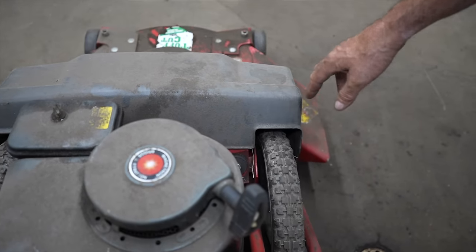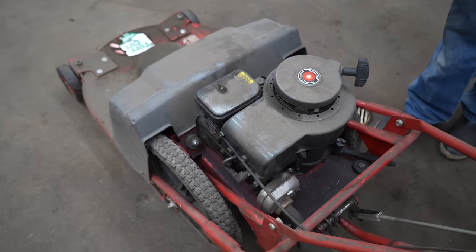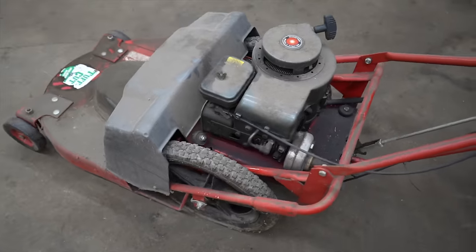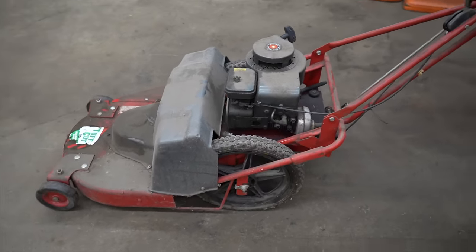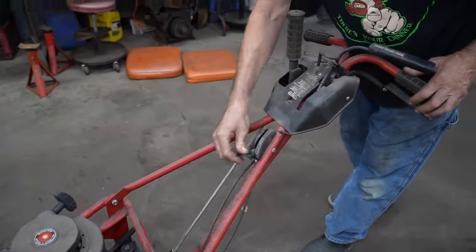We're gonna pull this cover off after we see if we can get it started and look at all that under there. But it's got a lot of controls on it. Here's your throttle, stop, choke.